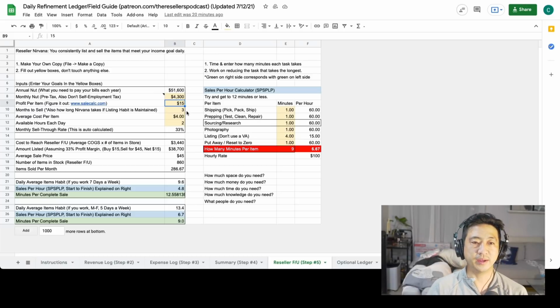So my goal is to buy items that sell in 90 days or less, pay $4 on average per item, which is going to limit me to a few different kinds of sourcing. I really can't do much thrifting because here the cost at thrifting is a lot higher. I'm going to have to do the Goodwill outlet. I'm going to have to do garage sales, flea market to really get my cost of goods sold down to $4. That's pretty challenging.